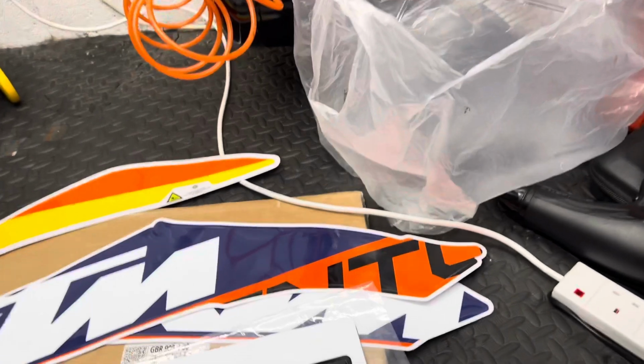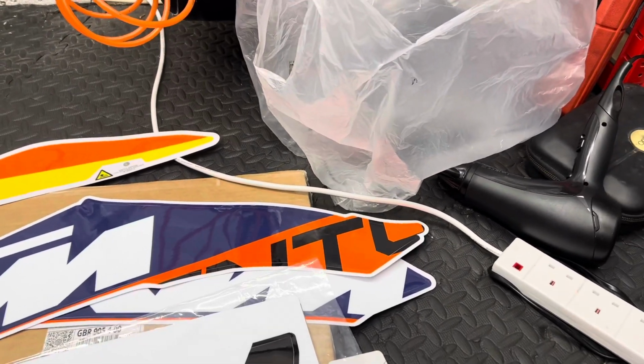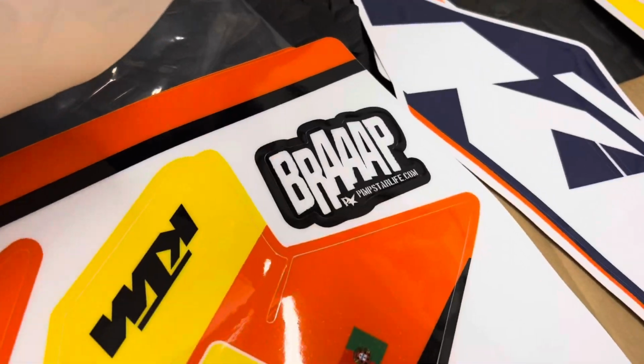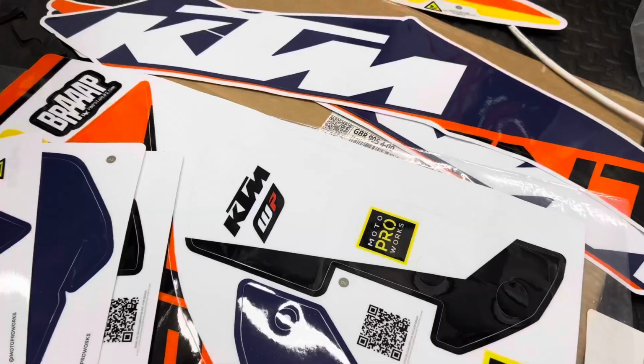Well, my dad was born in 1948 and he has the same initial as me. And I thought, well, you know, let's stick this on. I've got a number on there. When it's on the bike, absolutely insane.